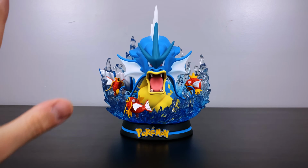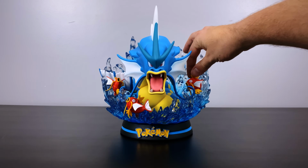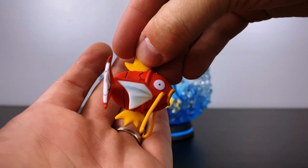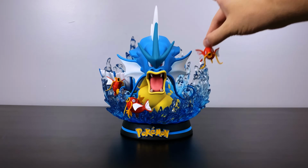Then we have the Peepap Gyarados again. So this is the blue normal version. We saw the shiny variant as well. We could pluck off one of these Magikarp. They go on here with little notches on the bottom, and there's some magnets impacted in there, but the color and paint job on them is just phenomenal.